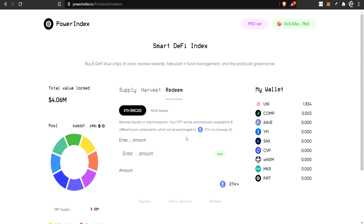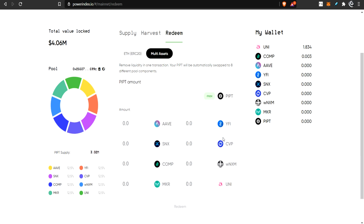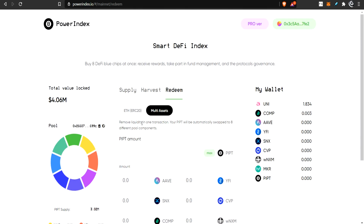tokens. And the last button here is redeem, and that's the opposite, to go back to your ETH, or from your PIPT back to your multi-assets, depending on what you want to do. Okay, so that's pretty much the main thing right here. But we talked about swaps, right? So where are the swaps?